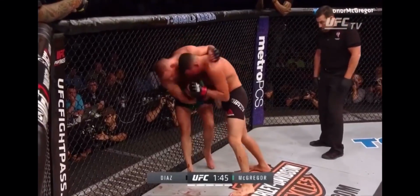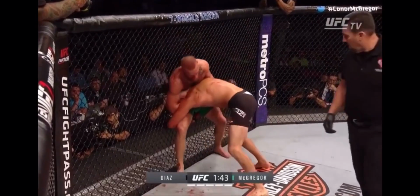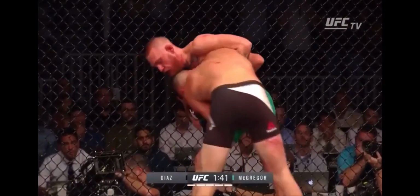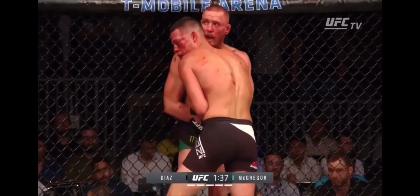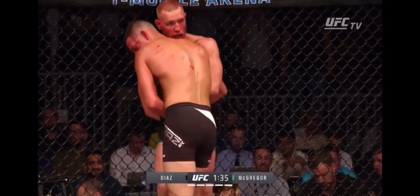Knee to the body by Nate. He drops down again for the double. Can he get it? No! Wow. Excellent defense again by Conor. That's huge.